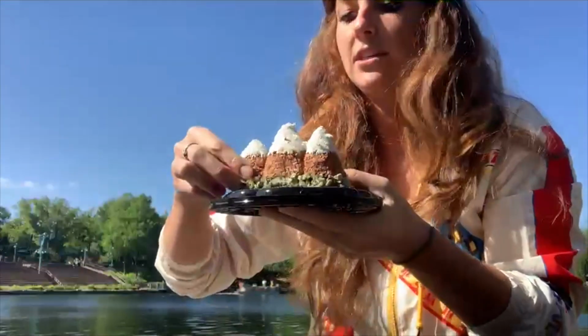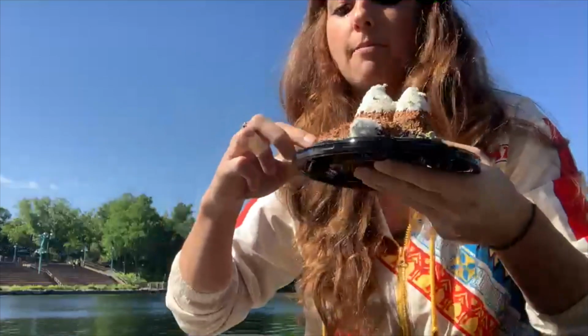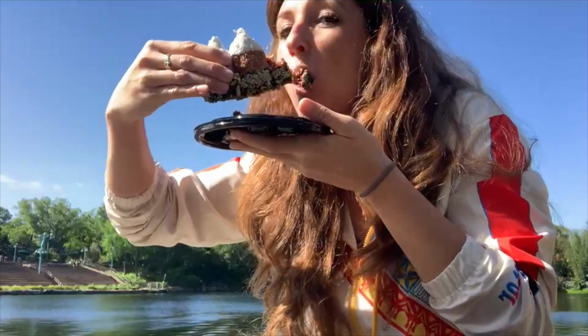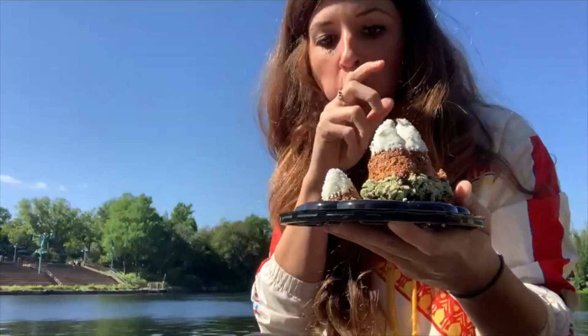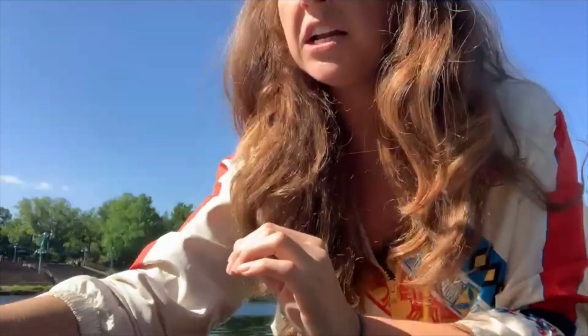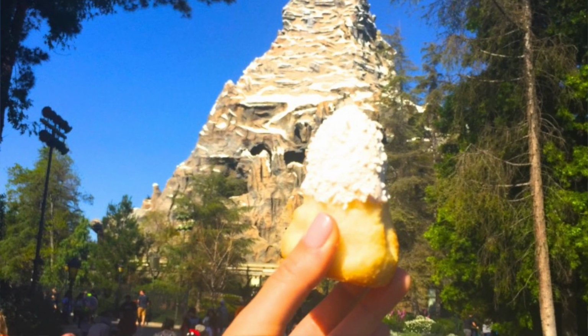But now, let's bite into these mountains. I don't know how I'm gonna finish this whole thing. Take the top off. And just bite here. It's very dense. Very dense macaroon. You know, I had one of these in Disneyland, and it was the Matterhorn, and it was amazing. I brought some home. That one was a little bit lighter, and it had the white chocolate tops, just like this one does, but it didn't have the bottom. This one's a lot denser.